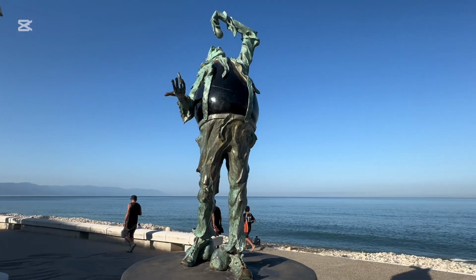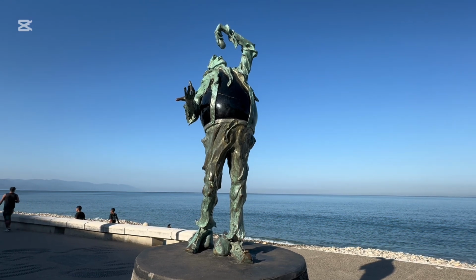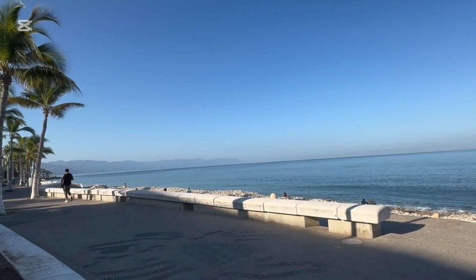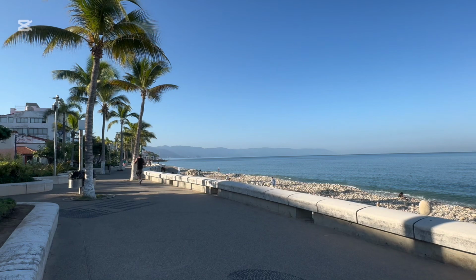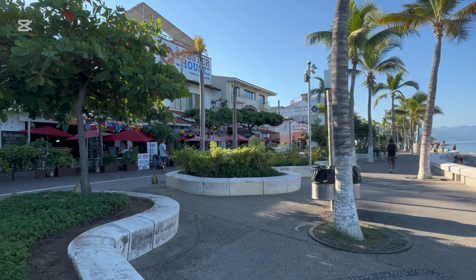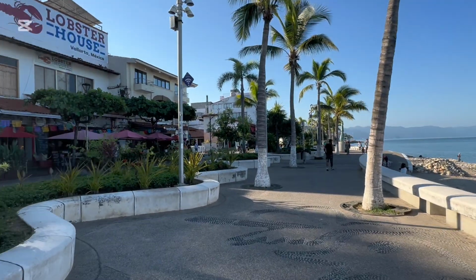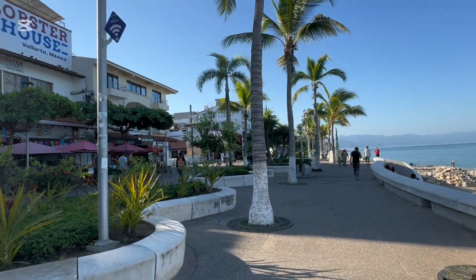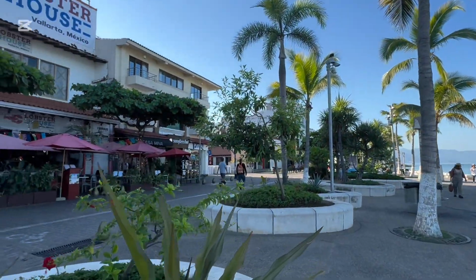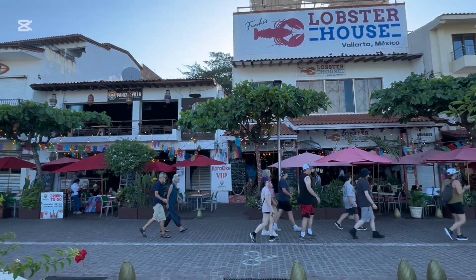This is another sculpture, again one I really like. I believe it's called the Rock Eater. I guess this gentleman apparently is eating all his problems. So some of the restaurants are opening up, so good place to grab breakfast if that's of interest to you. This is the Lobster House. Anchovia is right beside it.